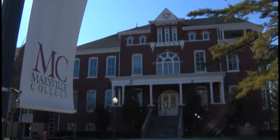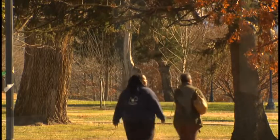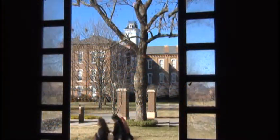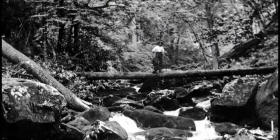Maryville College was one of those colleges in the South that accepted black students. It was a Presbyterian school. Nestled in the foothills of the Great Smoky Mountains, the school's founding fathers opened its doors to all who lived in the rugged western frontier.